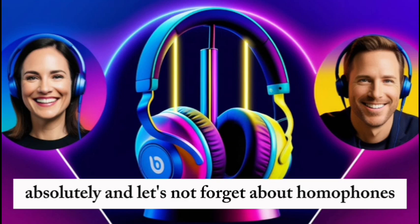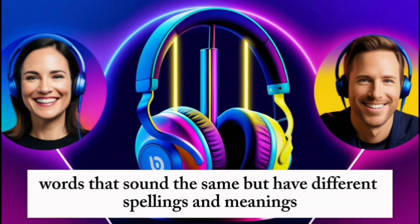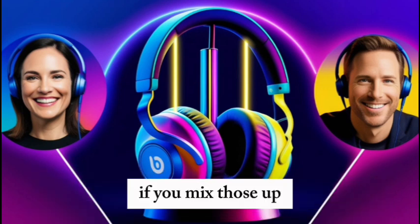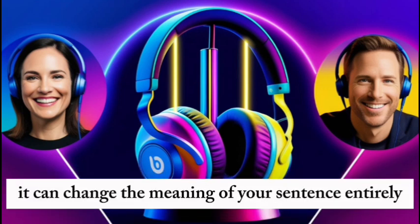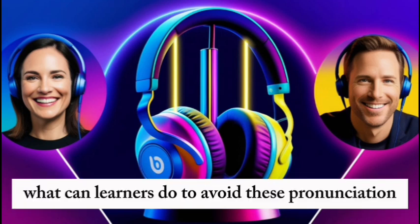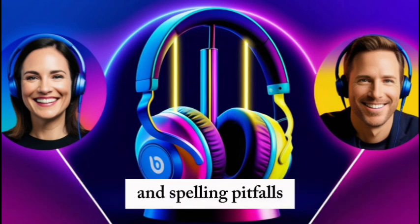Absolutely. And let's not forget about homophones, words that sound the same but have different spellings and meanings. For example, compliment versus complement. If you mix those up, it can change the meaning of your sentence entirely. So, Adam, what can learners do to avoid these pronunciation and spelling pitfalls?